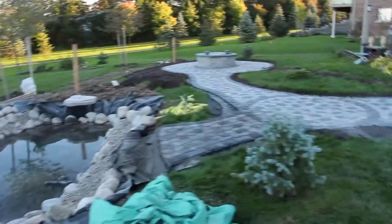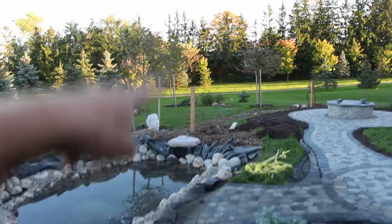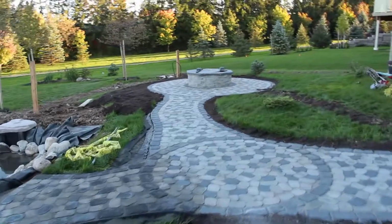outside of the pond. The other post there, that's for the pump for the pond, as well as the transformer for the lights in the pond. So I'd say 2 more days here.